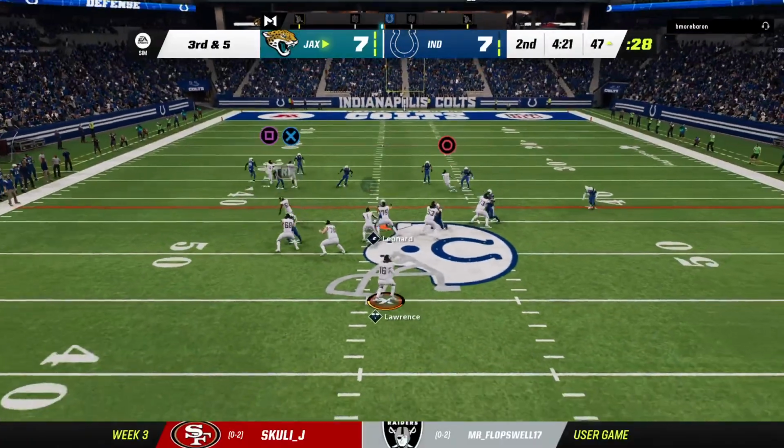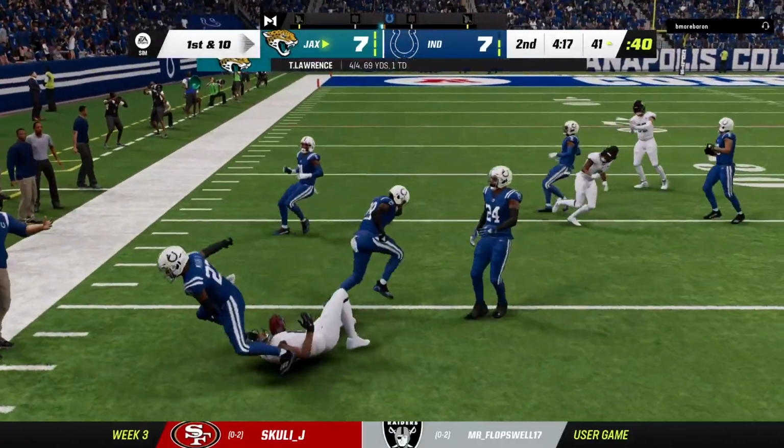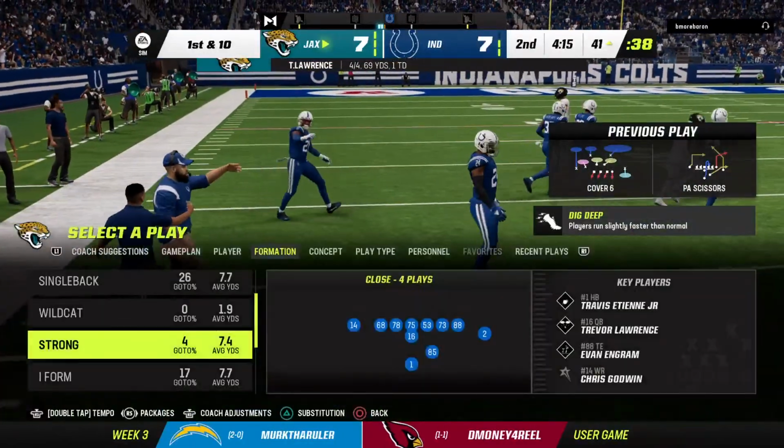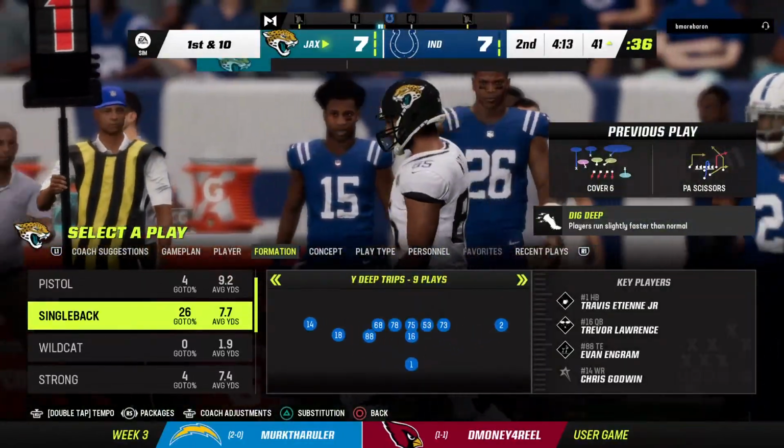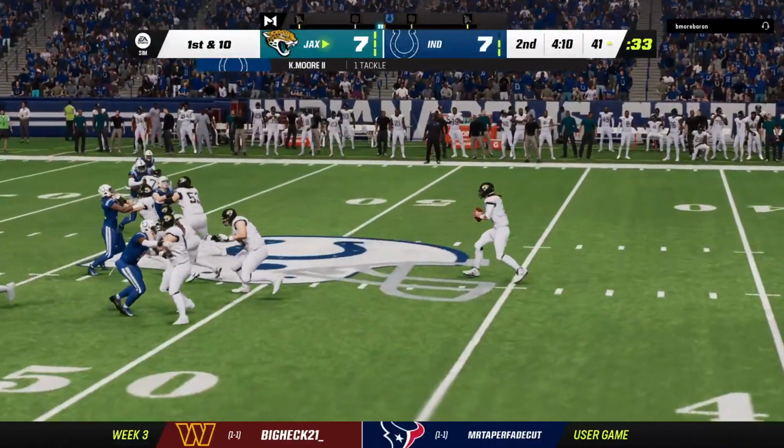They go play action with Lawrence. And it's a short one here, complete to the tight end. And he is going to have a Jags first down by about a yard as they find a way to convert there on 3rd down and 5.